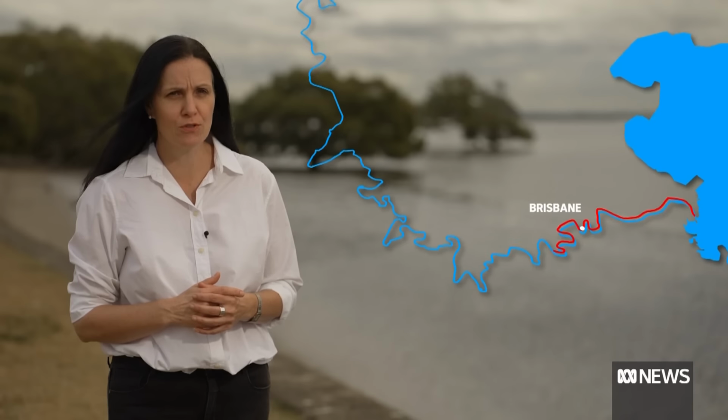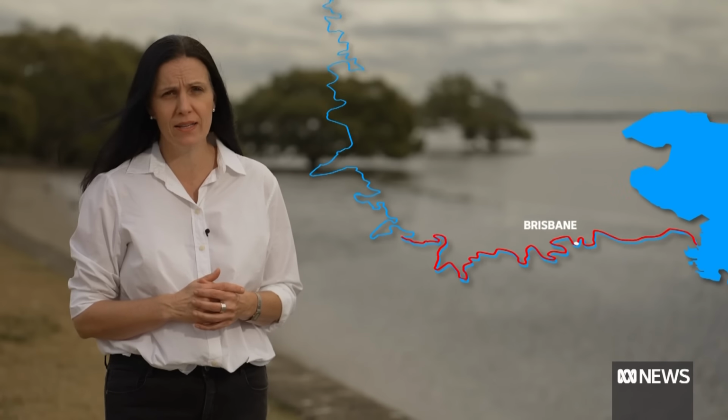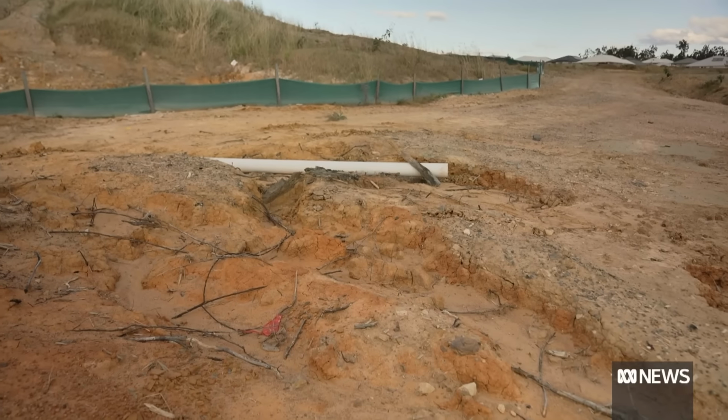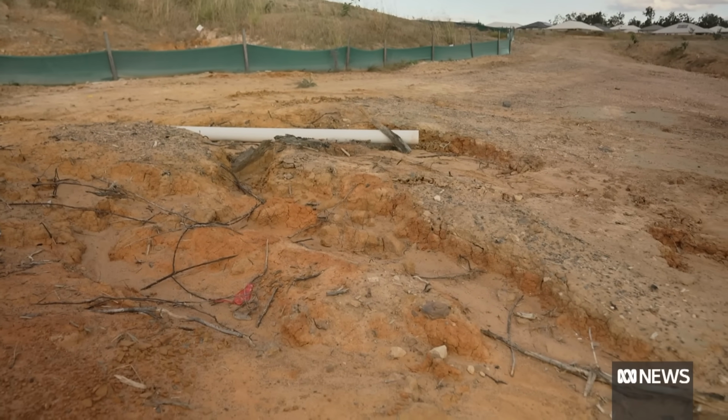So why are these flood and storm events hitting Moreton Bay so hard now? To understand the root of the problem, we have to follow the Brisbane River all the way to urban areas upstream. This barren housing development site west of Brisbane is a good 60 kilometres from the ocean, yet the way it's being managed has grave repercussions for Moreton Bay.